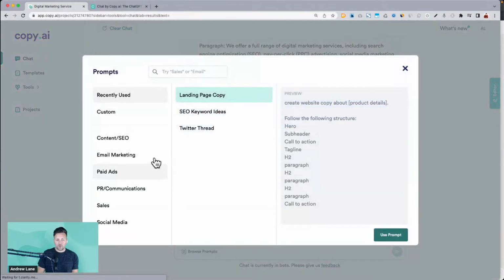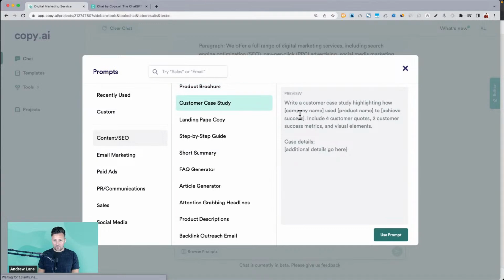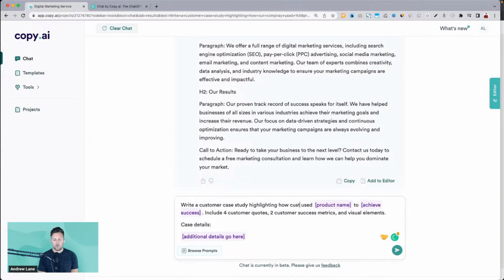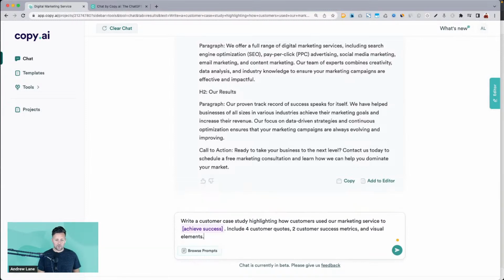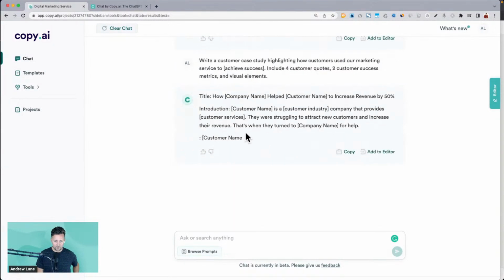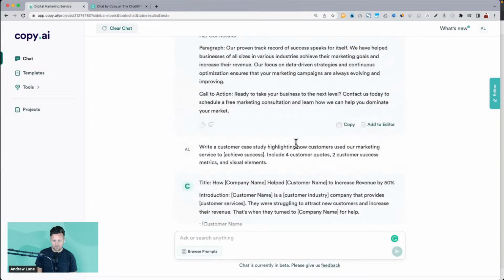Great. So what you could do then is try some other things, like maybe let's do a customer case study. I'm going to grab that prompt and drop it in. How our customers used our marketing service to achieve success. And that's about it. I'm going to leave it really simple and kind of open-ended. See how the AI would start to spin that and present a customer case study. And let's see here. Is it still going? That one didn't do that great. May need to give it more info.